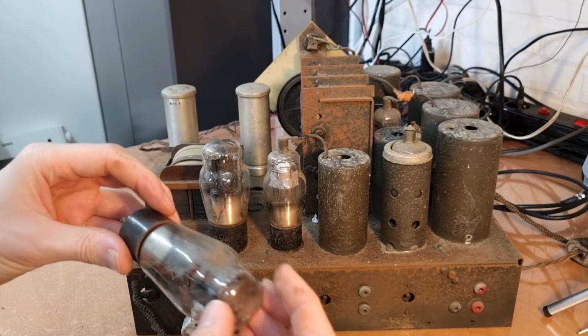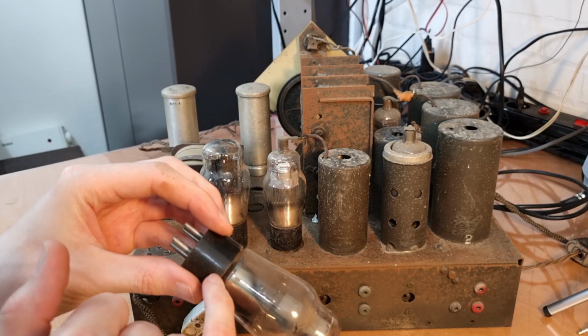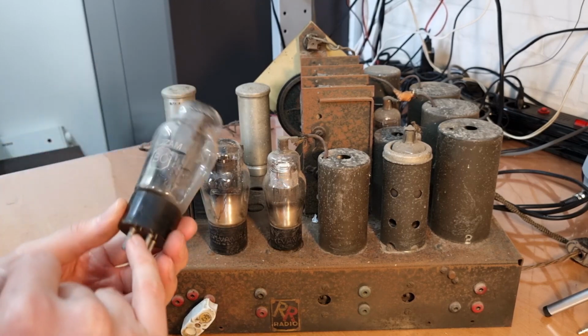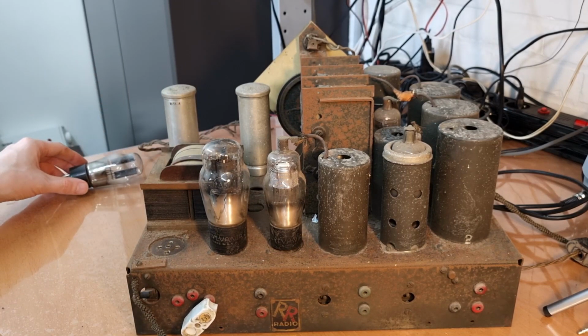We'll have to see if that one needs fixing. Yeah, see, there is a crack here in the base. But it doesn't mean that the tube is bad. Could be that it's still okay. I'm just gonna put it aside.